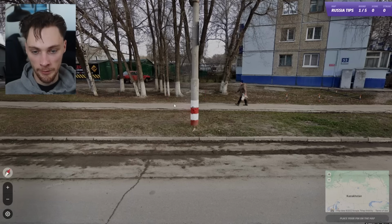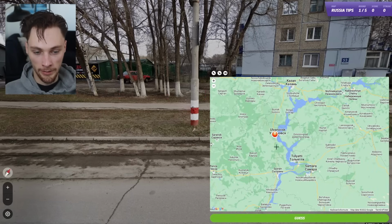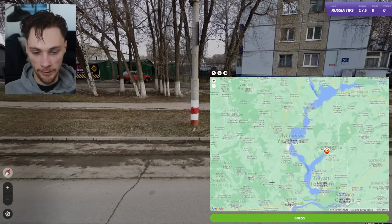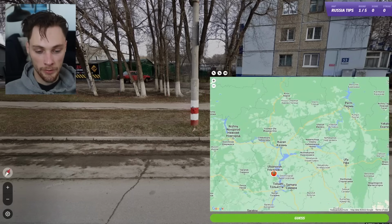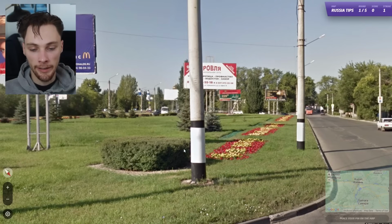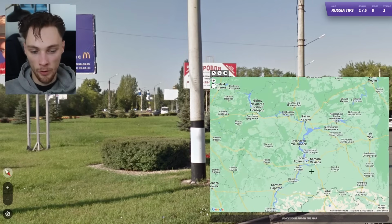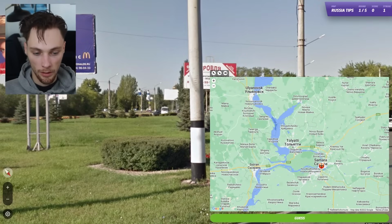If you see these white and red striped poles, you have to be in Ulyanovsk Oblast, which is any of the nearby cities in this Oblast region of Russia. Sometimes it's the capital, sometimes it could be any of these other random cities, but it's very distinct to this Oblast. Red and white striped poles, Ulyanovsk, Russia. Very, very helpful. Nice. And if you see these thick, distinct black and white striped poles, you have to be in Samara Oblast, which is south of Ulyanovsk. Another very, very helpful tip.